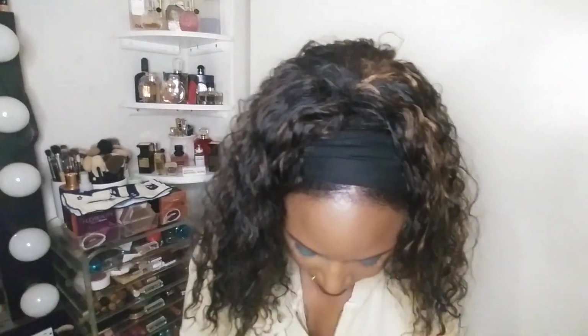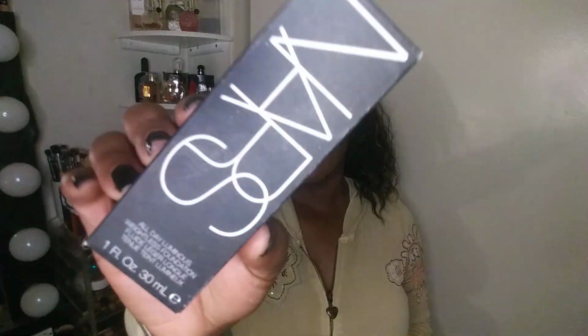I even have a Black Opal Foundation in here in Beautiful Bronze, but I haven't opened that yet. I have NARS All Day Luminous in New Orleans Dark 2. I haven't opened that one. I know I got a problem.